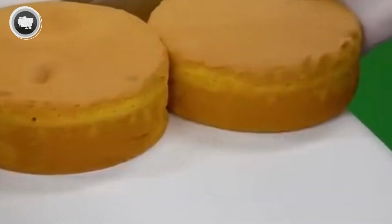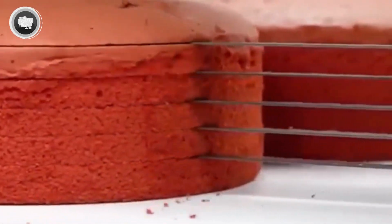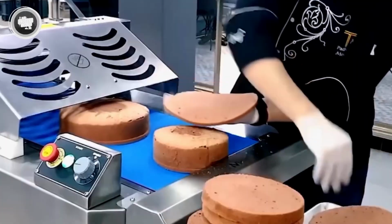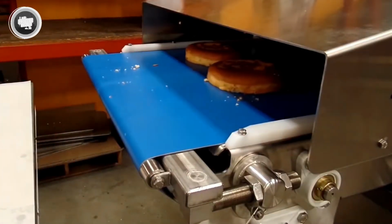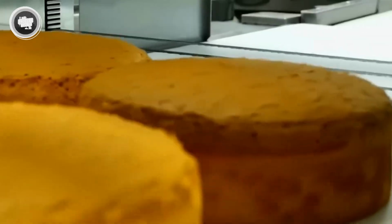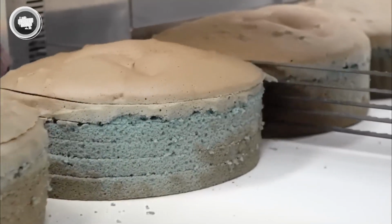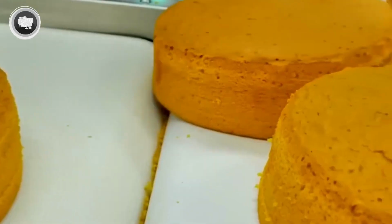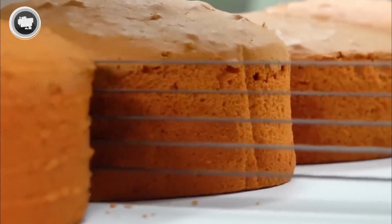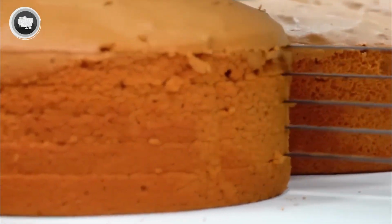Why is this step so important? Consistency. Each layer has to be the same thickness so the frosting spreads evenly and the final cake holds its shape. In a factory setting, even a slight tilt or uneven slice would throw off the look of the finished product. That's why these slicers are calibrated carefully to deliver identical cuts across thousands of cakes every day.